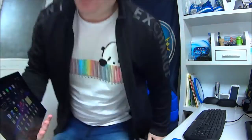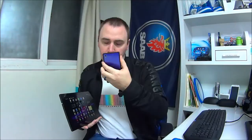I actually have a Xperia Tablet Z as well. These are both really small, and I like them both. The battery life is amazing on them. The camera on this is absolutely incredible, and actually for a tablet this is pretty good too. So yeah, LG U+, that's what I'm running this one on.